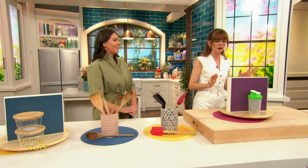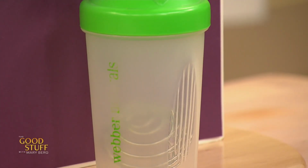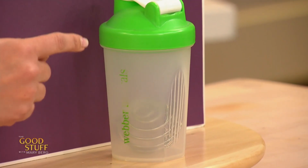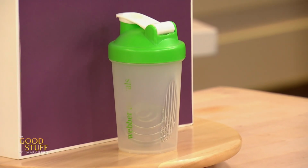Now finally, what about water bottles? Okay, this is an interesting one. So plastic water bottles we want to replace every 6 months to 1 year. This is such a great example here. This is the protein one. If your bottles are smelling like a protein shake graveyard, they have got to go.